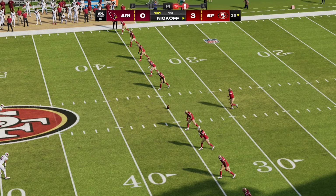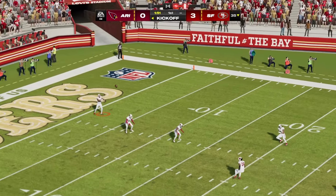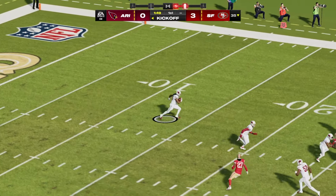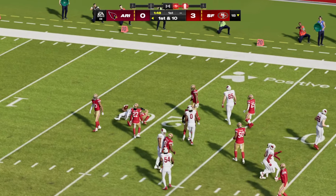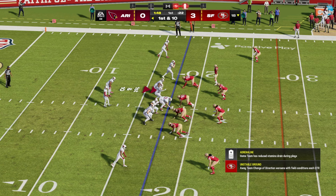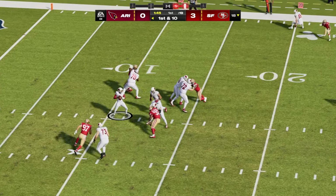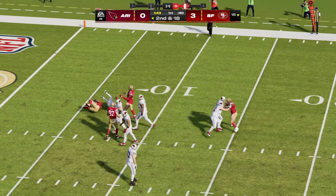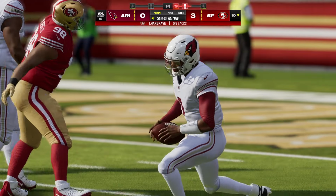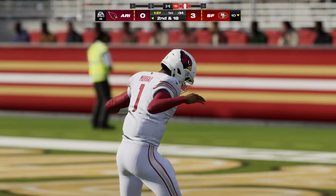So here's Moody back out there now to send this one away. And no alley to be found. The coverage was solid, and he's dropped at the 18. Murray now on first down. And the Niners get there and bring him down. Multiple players combined for their team's first sack of the game.